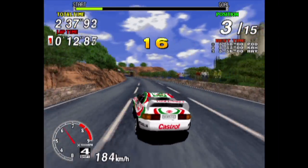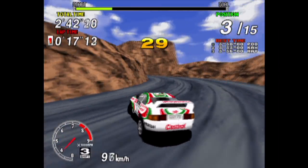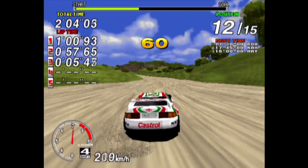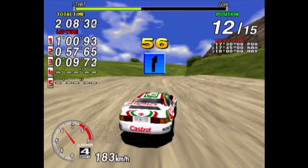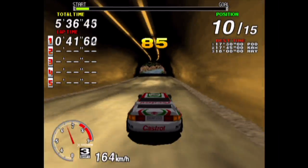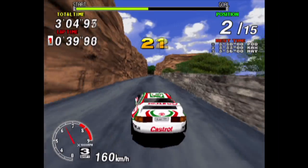This is pretty cool and runs slightly better than the Saturn version, but unfortunately it's not in progressive scan, so it looks a bit half-assed. The music isn't as good as the Saturn version either, but instead it sounds like the arcade version. Honestly, this really makes me appreciate how good the Saturn version actually is.